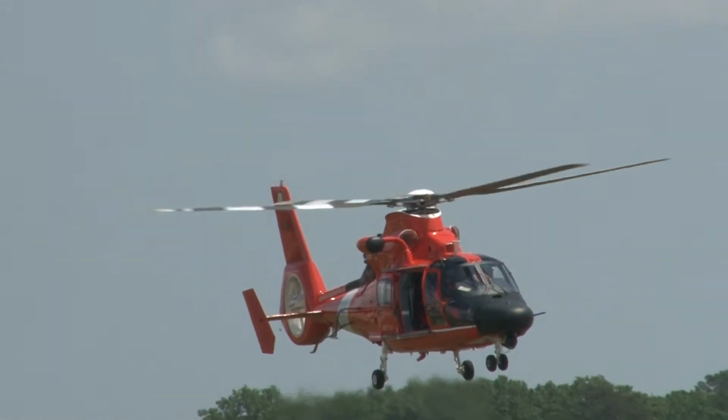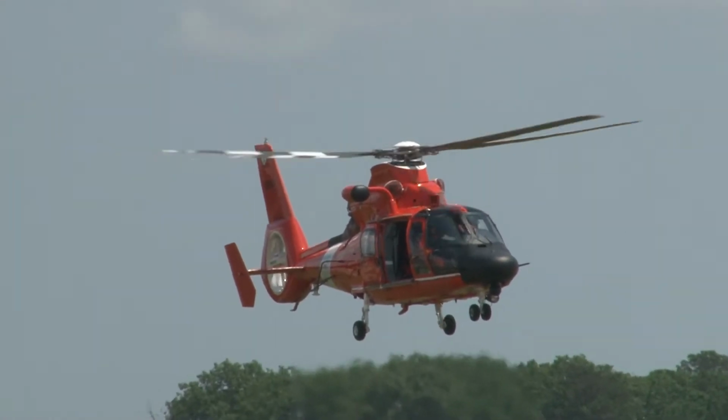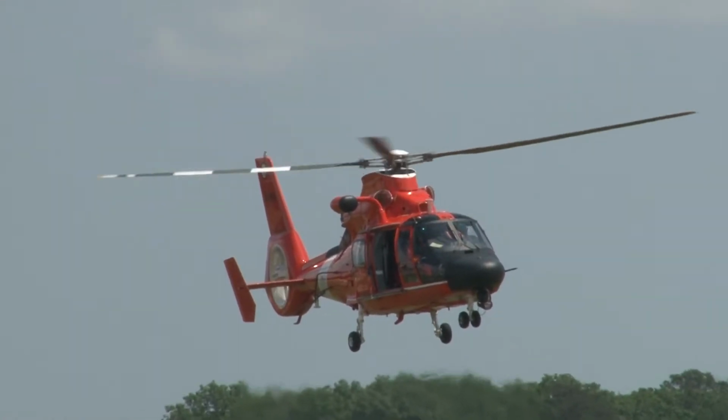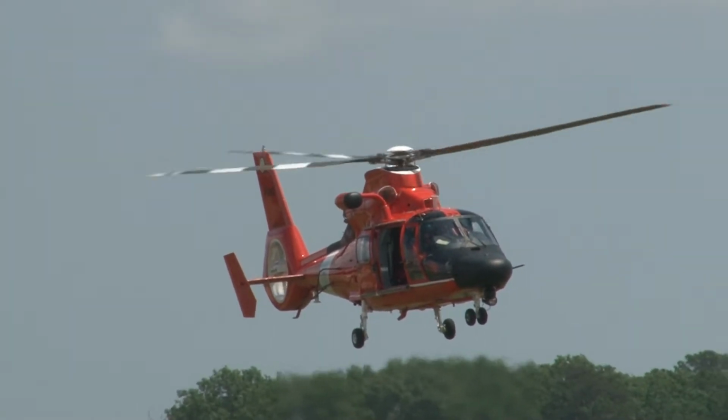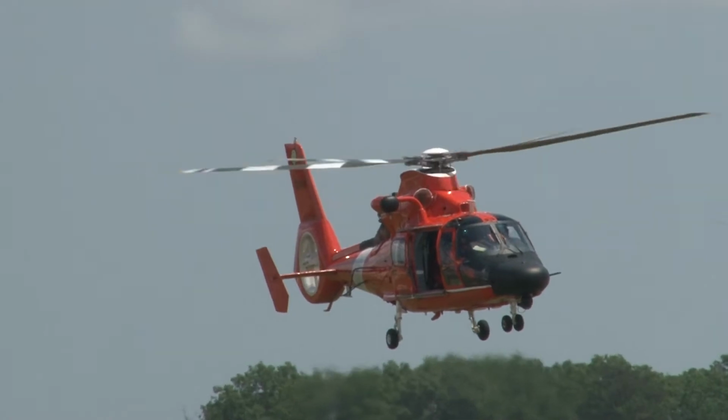Stationed ashore, the MH-65C Dolphin can land and take off from Coast Guard cutters and also deploy to military operations overseas. With more than 200 Dolphins in service, the Coast Guard provides search and rescue coverage throughout the continental United States, Puerto Rico, Hawaii, and Alaska.